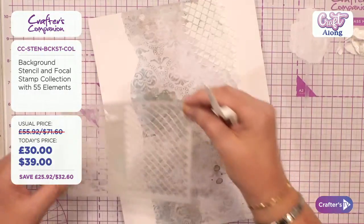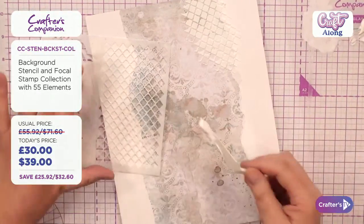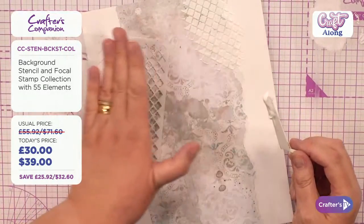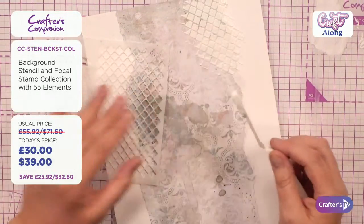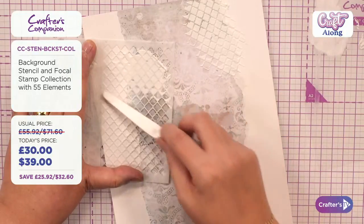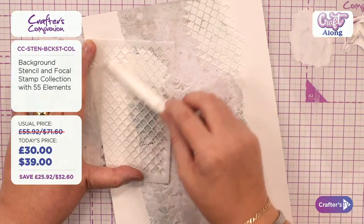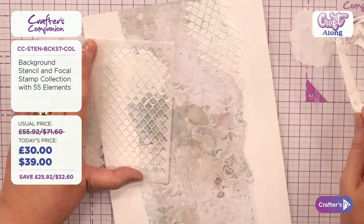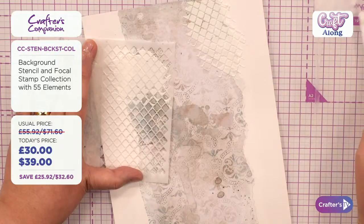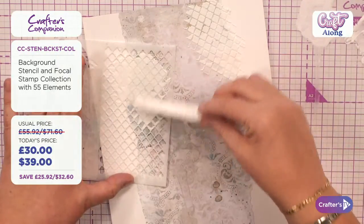Okay, and then I'm going to pop it in another place on here, and I'm going to do the same again. So rather than going opposite, I've pulled it down a little bit, so we're staggering it. And I'm going to do the same again. Slightly on the paper and slightly off onto that white cardstock, because some of this will show at the end and some of it will be under the paint. Okay, so again, just drag it through.